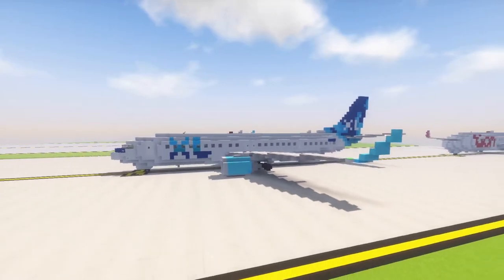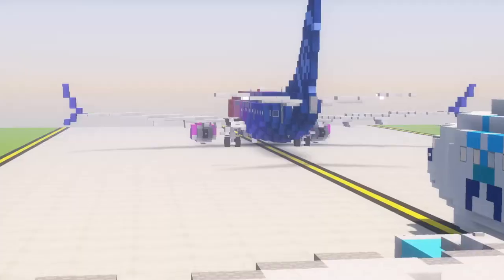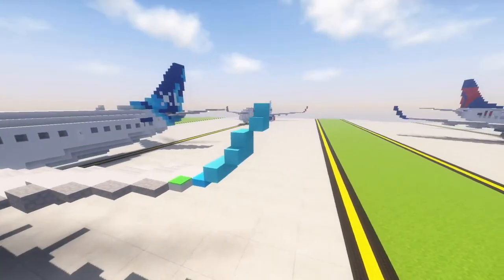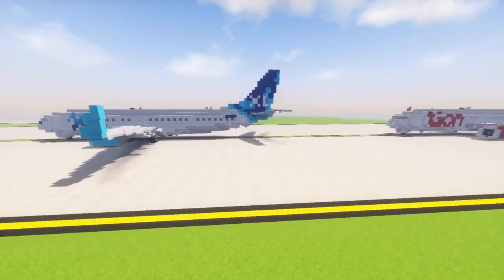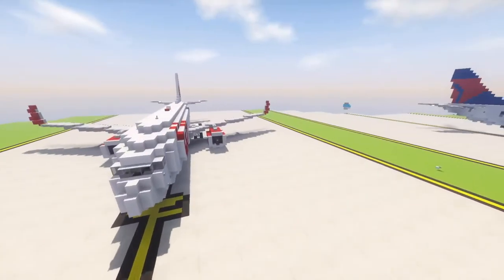It would be good for thumbnails. I bet you the thumbnail of this video is this aircraft, unless it's the Mortar Love livery, but yeah. Mortar Love livery is a little cliche to do as a thumbnail. Anyway, yeah, this is a 737-900ER for XL. Very nice plane.